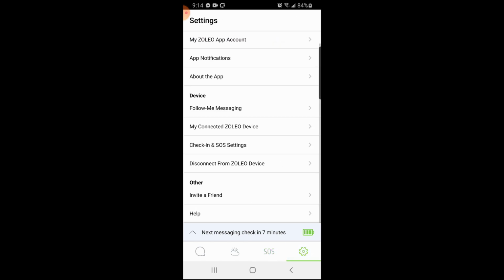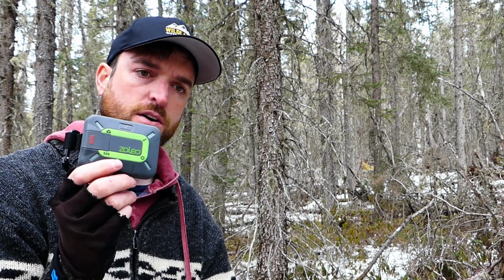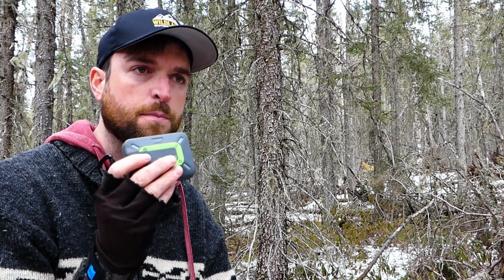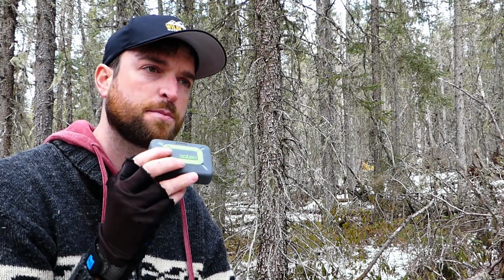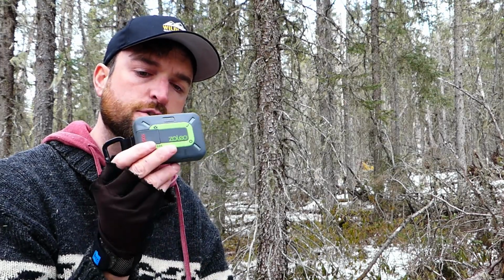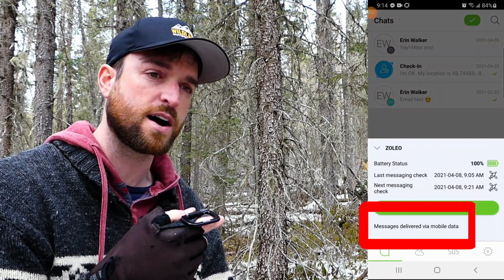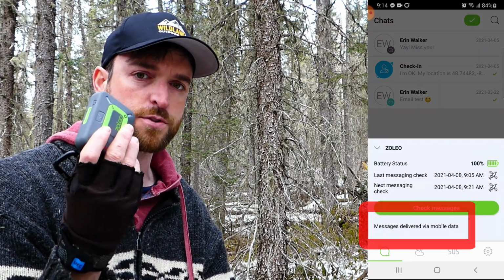When you activate the service, you get a dedicated ZOLEO email and a dedicated phone number, which is cool, so you can give it out only to people who you would want to be contacted by when you're in the wilderness. And if you're on the fringe, if you sometimes have signal, it'll automatically use the lowest cost network. So if you're trying to use this and it picks up your regular cell service, it'll send it over that rather than use up your credits for your service.